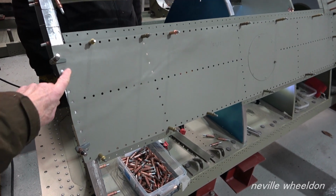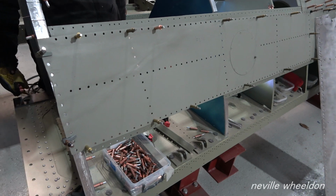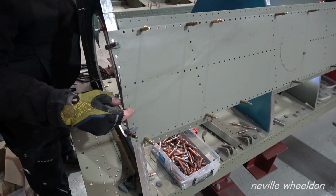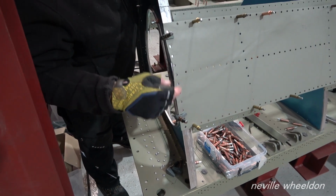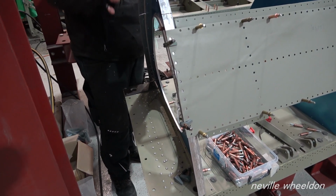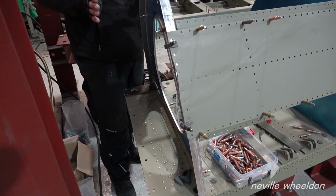Some of them are nearly a quarter of an inch. Yeah, they are down here, aren't they? Oh, down there they are. That's what they're supposed to be there. Oh, I see. Because that's where the closing panel goes on. Yeah, between the two wings, inner wing and the outer wing.